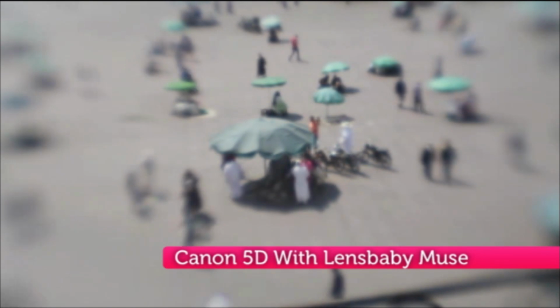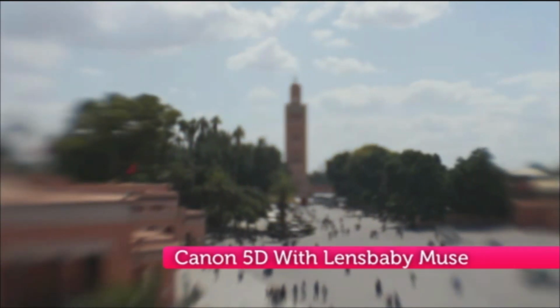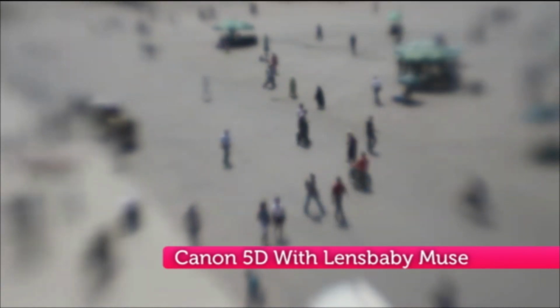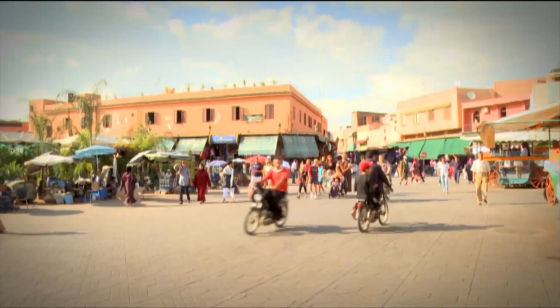It's a technique called tilt shift. Tilting the lens away from the camera body makes the light hit the camera's sensor at an angle, distorting the image around the edge of the subject it's being aimed at, and creating this unusual toy town effect. By now, I was also ready to start filming. Unlike Polly, though, I could capture all the material I needed right here in Marrakech, but that didn't make my task any easier.